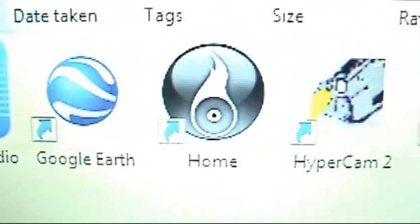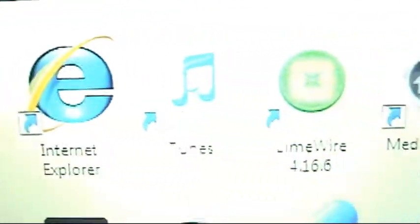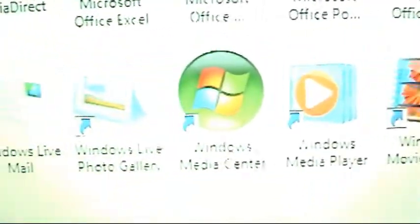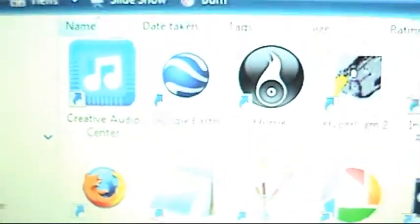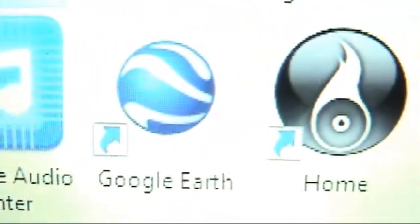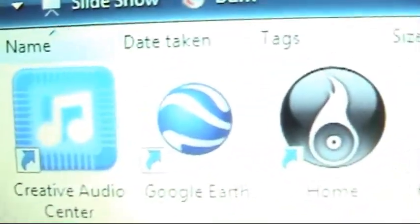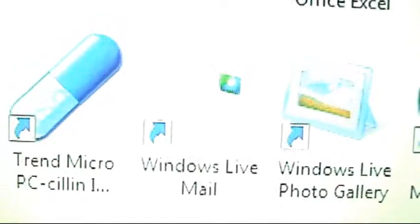Okay, these are all the applications I'm gonna run. The ones with the most potential to slow this laptop down, and probably a lot of computers, are Google Earth, because I have all the options checkmarked to show streets, weather, and everything, and Windows Live Mail.